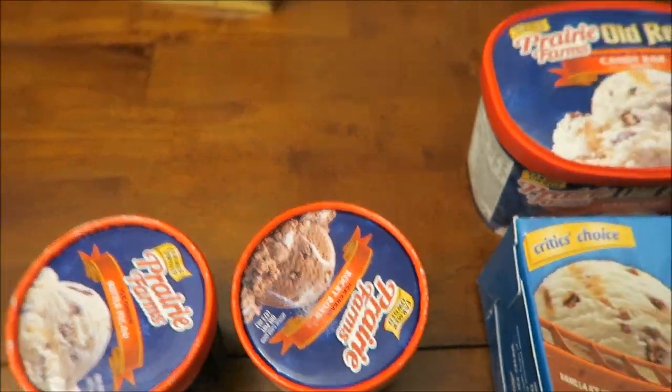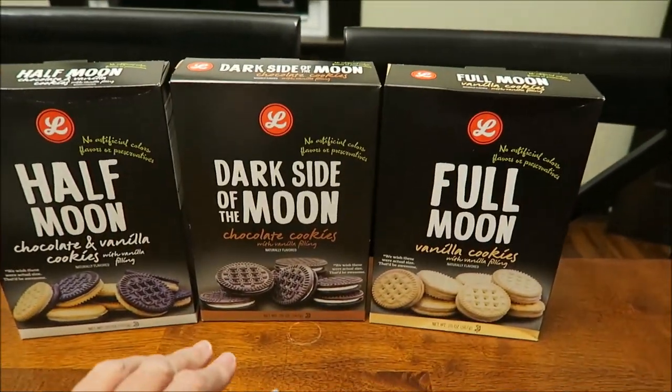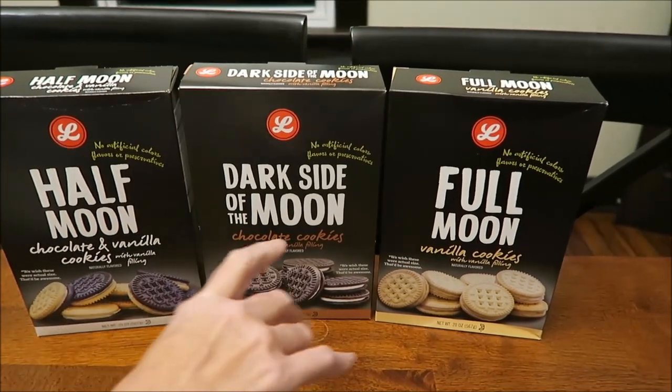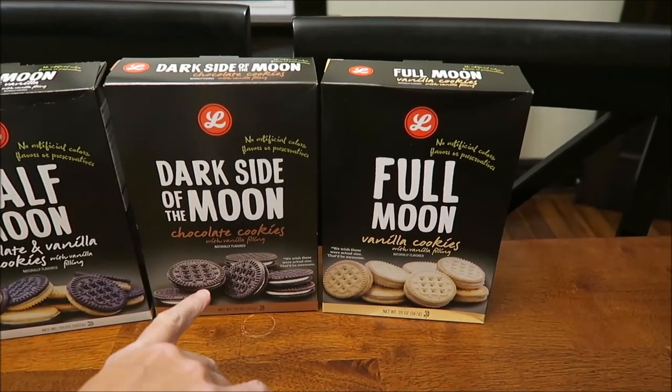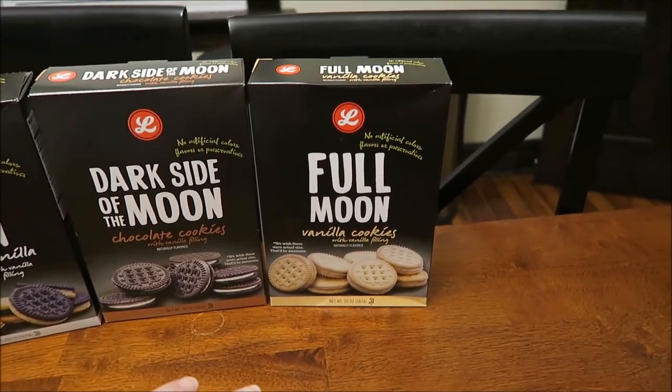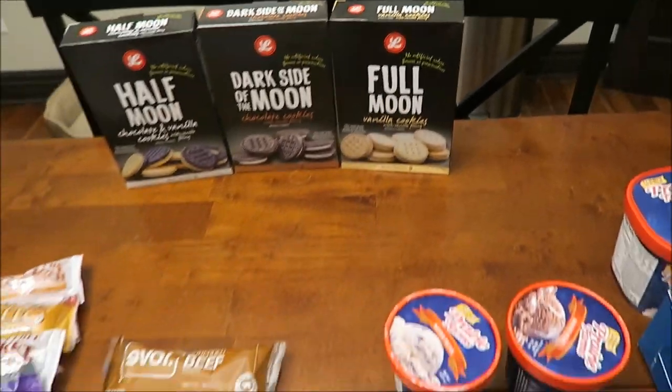And then these cookies, I thought we could compare these to Oreo cookies. These are Half Moon. They're chocolate and vanilla, and these are Dark Side of the Moon. These are like Oreos, and this is Full Moon, and they are like the vanilla. The golden Oreo.